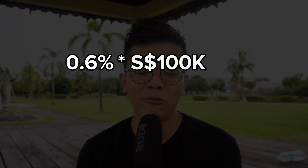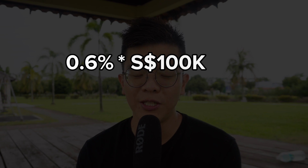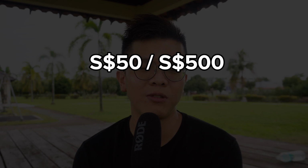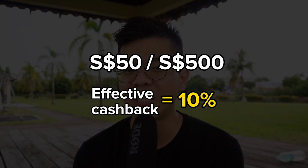But I do want to dive a little bit deeper into this spend criteria, because you look at $500 per month and an additional 0.6% per annum effective interest. That means if you take 0.6% multiplied by $100,000 divided by 12, you get an effective $50 per month. So by fulfilling the spend criteria, you get an additional $50. Now based on that $500 spending, $50 divided by $500 of spend, that's an effective 10% cashback.